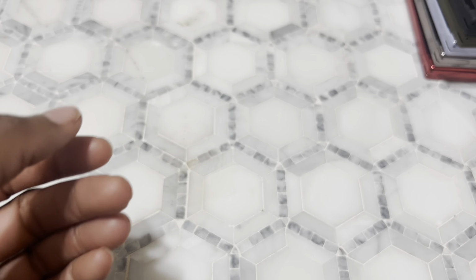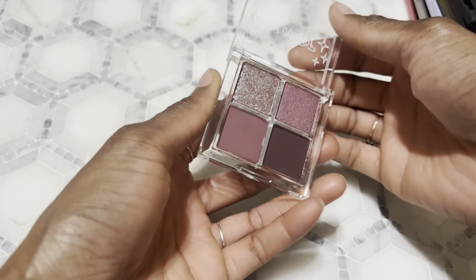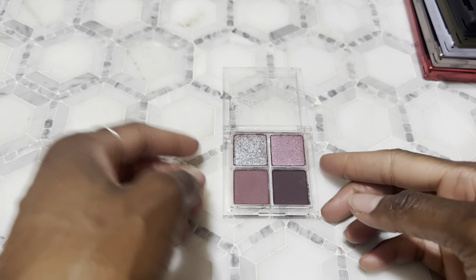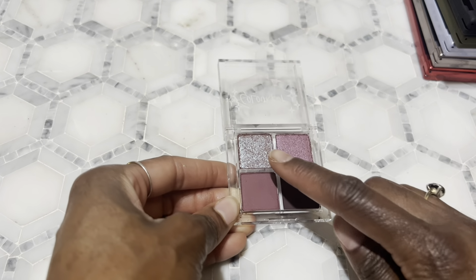Next, I got a Gate. So this is the purple one. If y'all haven't noticed, when I line things up, I usually go blue, green, purple. If you haven't been able to tell by the pattern I've been showing you: blue, green, purple. So this color story is gorgeous to me. I really love that shade right there.